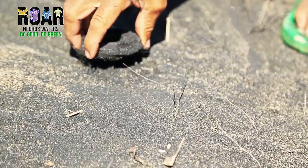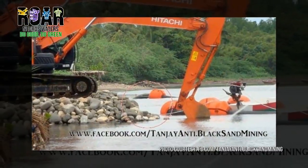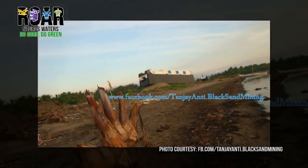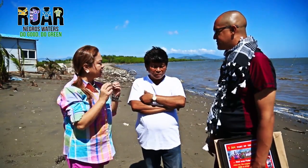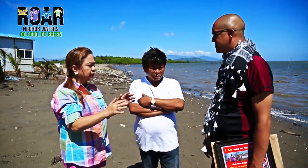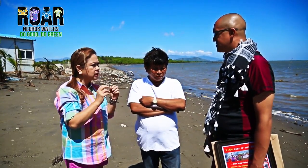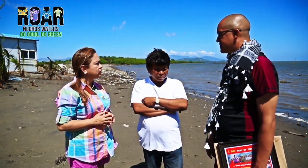Because of these black sands and mineral content, an illegal mining activity was done which shook the whole town of Tanjay. Now, the black sand that they see here, is it really found here or is it coming from somewhere else? Where did all of this black sand come from?